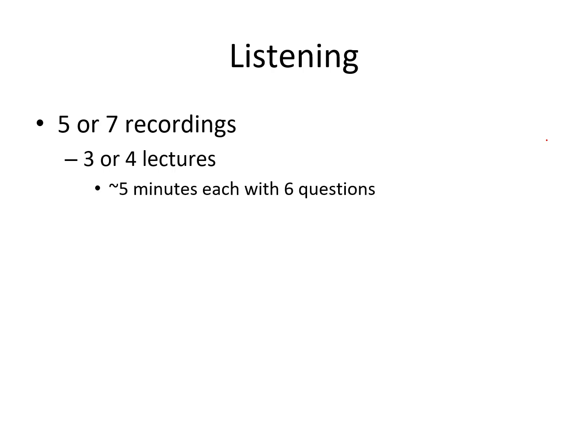Okay, the listening section is similar in a way, but you get 5 or 7 recordings. So that means you get 3 or 4 lectures, depending on whether it's 5 or 7 total. Those lectures take about 5 minutes, and then each have 6 questions. You get the questions after you listen. So you need to listen very well, and then at the end, remember the information to answer the questions.